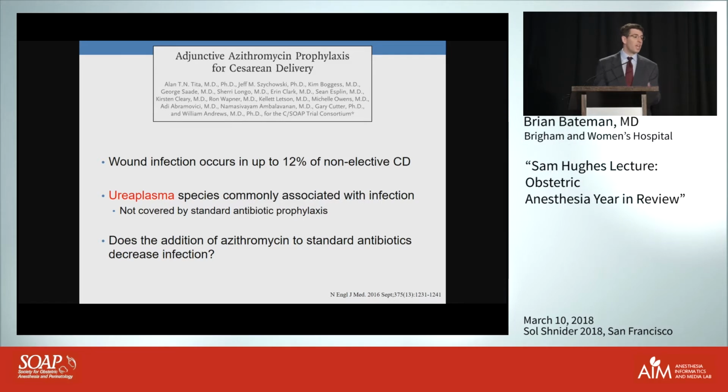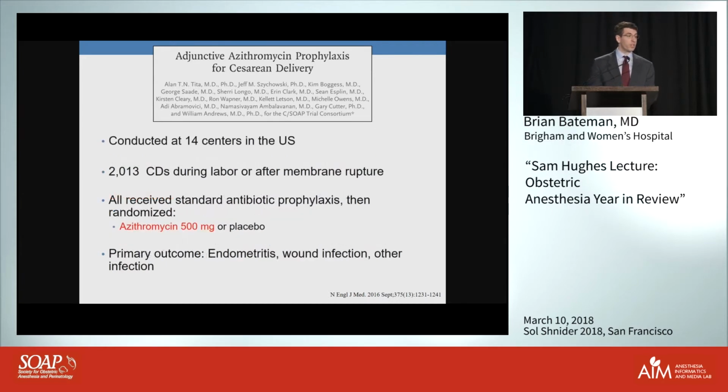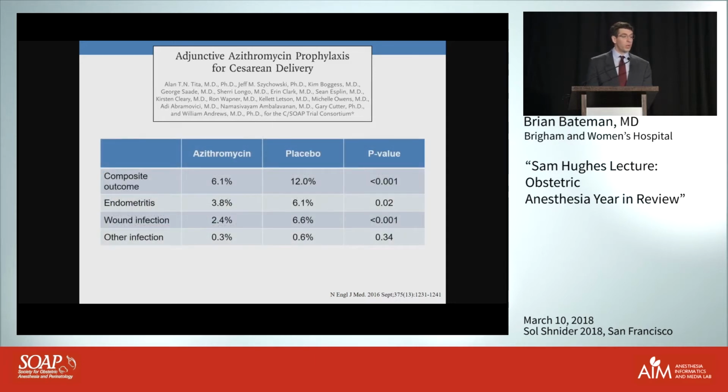So the investigators asked the question, does the addition of azithromycin, which covers ureaplasma well, to standard antibiotic prophylaxis decrease the risk of infections? The study was conducted at 14 centers across the U.S. They enrolled 2,013 patients undergoing cesarean delivery following labor or after membrane rupture. All received standard antibiotic prophylaxis, most commonly cefazolin, and then were randomized to azithromycin 500 milligrams or placebo. And the primary outcome was a composite of endometritis, wound infection, or other types of infection. So here are their results.